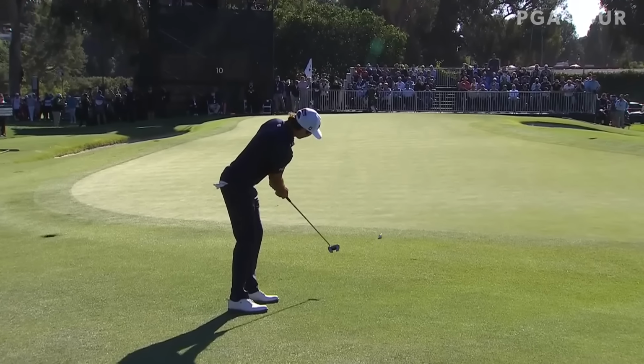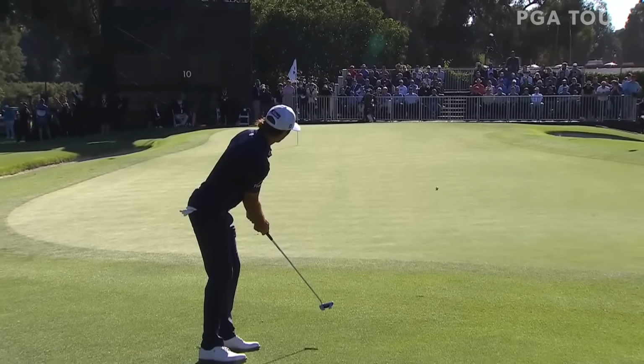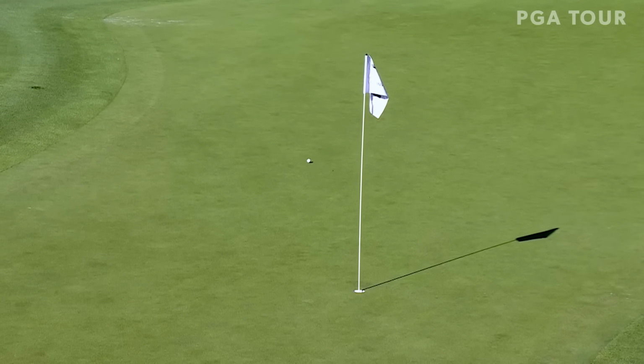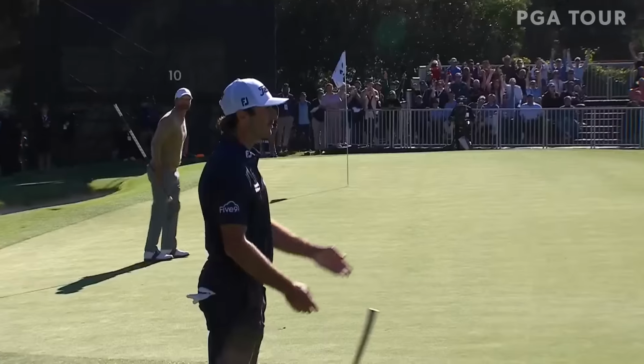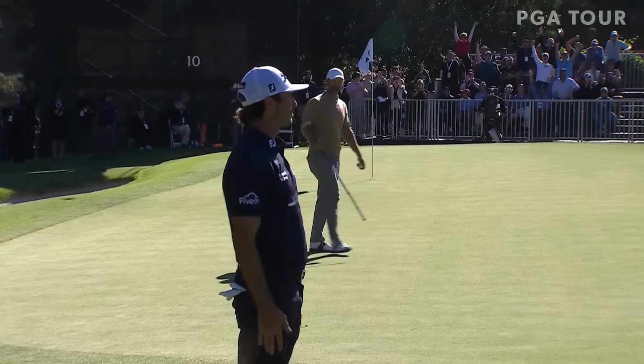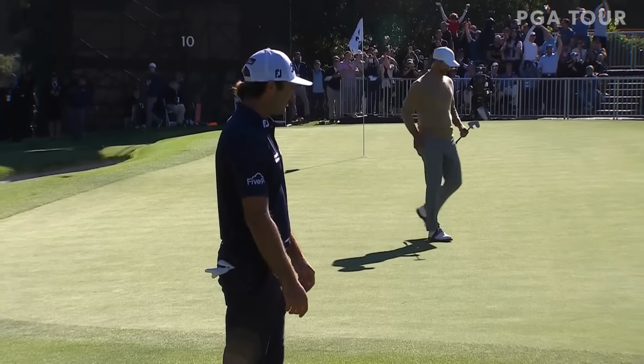Still not the easiest putt. This one's going to break a ton from right to left. Oh, boy, this one's carrying some speed. This one needs to crash. It might. Into it. There's an eagle. That's how you play the hole, Nick.